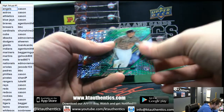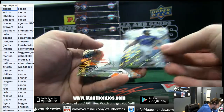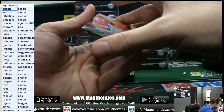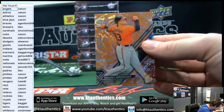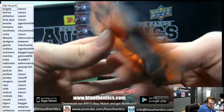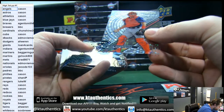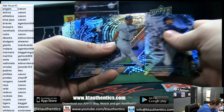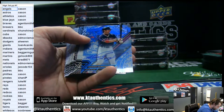Strasburg. We got a green out of 99. Hunter Renfro out of 99. We got an Eric Thames, 74 of 250. Break is super rigged. Orange Machado, 17 of 25. Manny Machado Orange. Magma. Out of 250, Ivan Rodriguez. Correa Black, Tim Raines, Bregman, Clemens, and very nice for the Boston Red Sox.